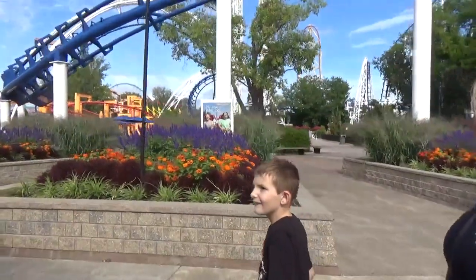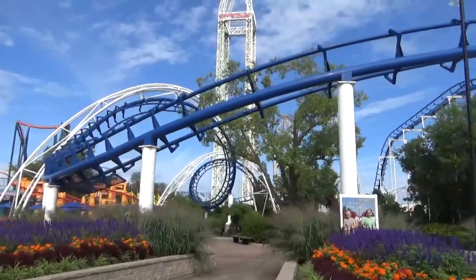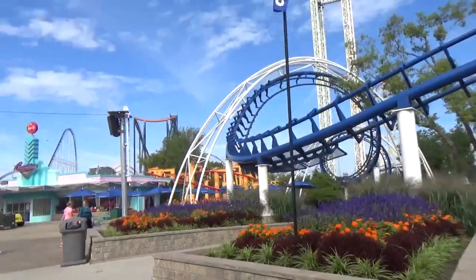Flowers and everything have really come into bloom late here at the park, and they look fantastic. This is an absolutely epic view. I love the corkscrew, I love the design, I love the fact that it goes over the walkways and everything. It is so cool.